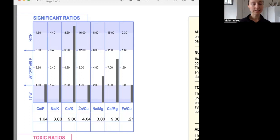So it's looking at zinc to copper. And this often shows people struggling with estrogen dominance or even PMS, menstrual cycle symptoms. So a high level can be more, which way around is it? Yeah, high level is usually more estrogen dominance. Low level can be struggling with your androgens, your progesterone levels. So we want a nice balance in the center here.